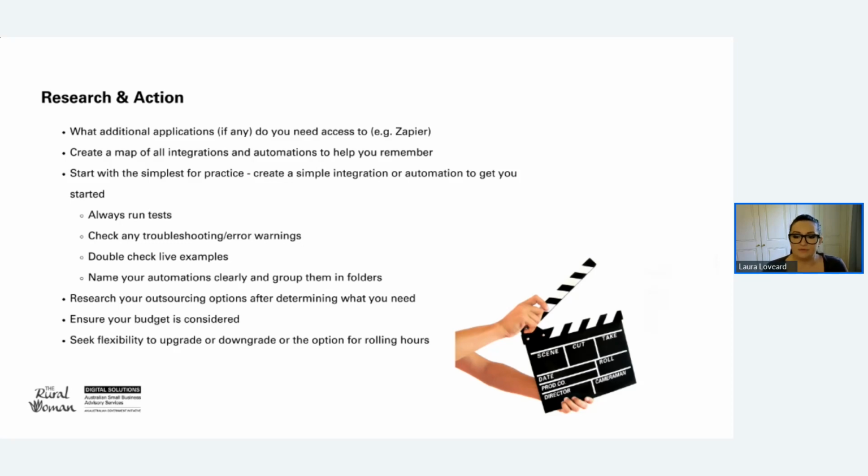And then seek flexibility to upgrade or downgrade, or the option for rolling hours. Zapier is great if we're looking at automation or integration. You can upgrade or downgrade at any time. For outsourcing, you want to see that they've got that option as well. For example, you sign up to have 10 hours per month of work completed. If you don't meet that 10 hours that month and you don't want to commit to another 10 hours, ensure that you are allowed to downgrade your hours, that it's not in your agreement that you have to commit to 10 hours per month ongoing for the next 12 months, for example.